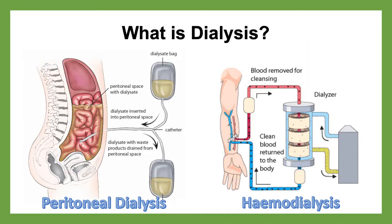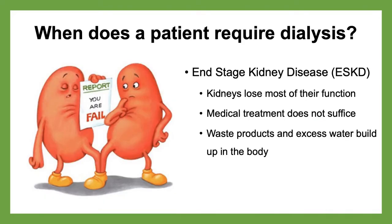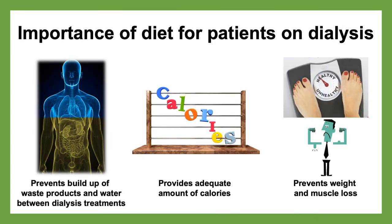However, other functions of the kidneys like production of erythropoietin hormone cannot be replaced by dialysis. When does a CKD patient require dialysis? When the kidneys lose most of their function and medical treatment does not suffice, the waste products and excess water start to build up in the body. The CKD patient then reaches the stage of end-stage kidney disease and would require dialysis.